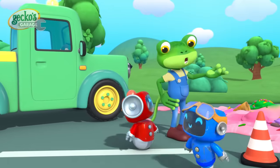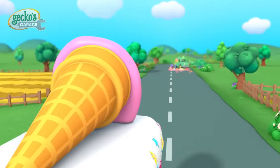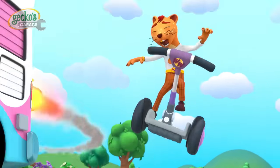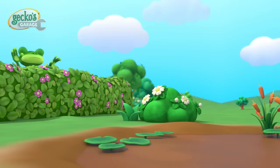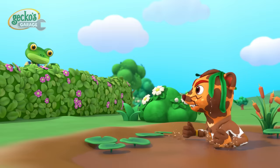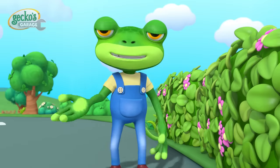Where's all this mess come from? Mr. Weasel, are you okay? I made Vicky the fastest ice cream truck in the world, but she jetted off before I could have an ice cream. We have to stop Vicky before she causes any more damage.